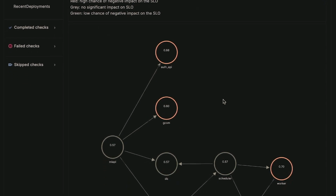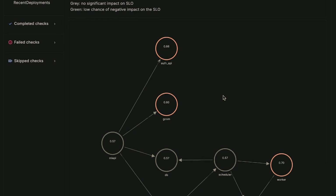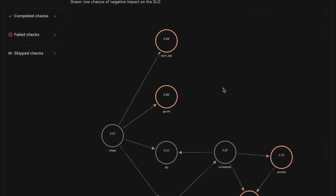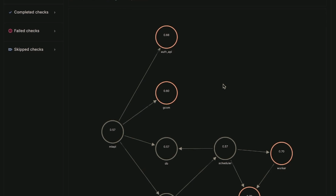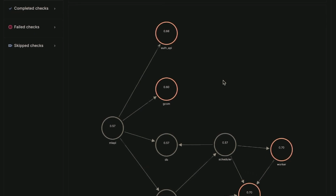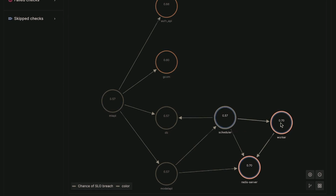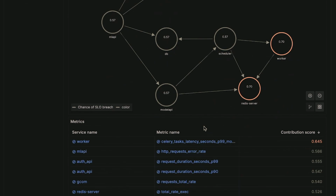First, we're displaying a service dependency graph, and each component is highlighted with a value of 0 to 1, highlighting the probability of contributing to the current issue. So this model has highlighted Salary and Redis as two internal dependencies, as well as Auth API and GCOM as external upstream dependencies. Below the graph, we show potentially top metrics that contribute to the error.